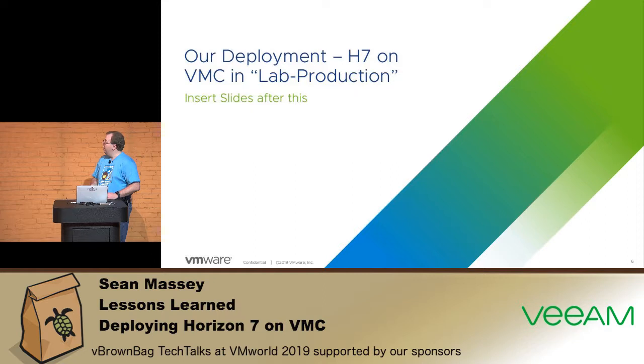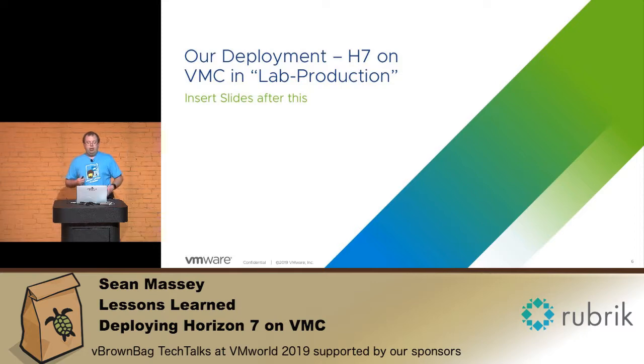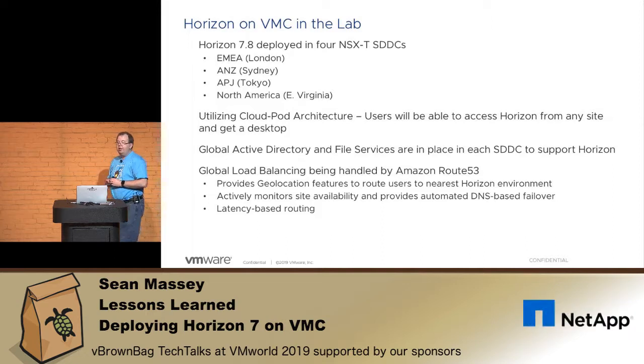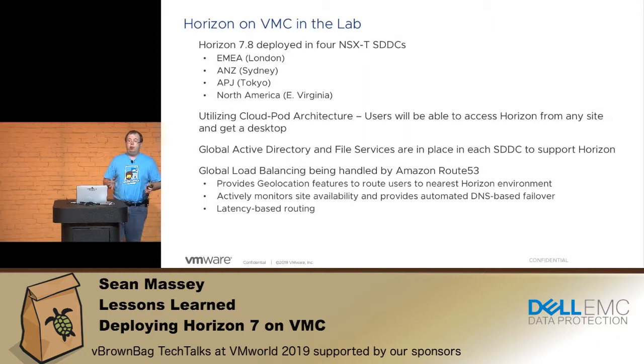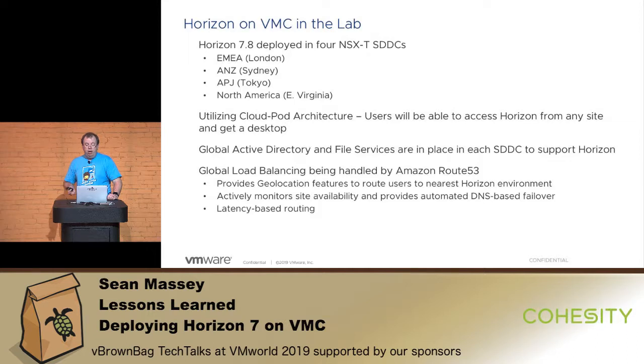So how have we deployed Horizon 7 in my team's lab, right? This is kind of a production-ish lab environment where we have Horizon 7.8 deployed in 4 NSX-T-based SDDCs spread across the globe. We're also utilizing the Horizon Cloud Pod architecture so that as members of my team travel globally, they're still able to get back to their desktop regardless of where they are. Supporting this, we have a global Active Directory and File Services environment in place, and we utilize global load balancing built on Amazon Route 53.